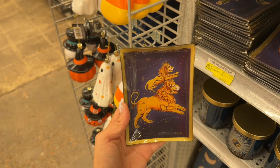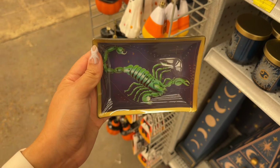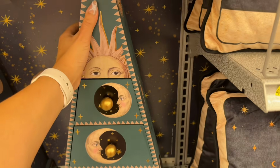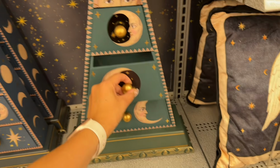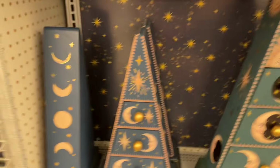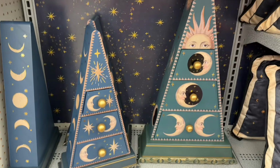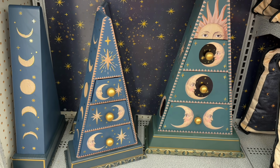This is the Leo one. Libra, Taurus, Sag, Scorpio, Gemini, Aquarius, Aries, Cancer, Pisces. I am not going to lift this up to see the price on it, but it's so cool. It has 3 drawers. Here's a littler one. 3 drawers. I need 1 of everything, maybe 2 of everything. Okay, so I looked. This one, the big one is $80. The littler one is $60, and I want them both so bad.